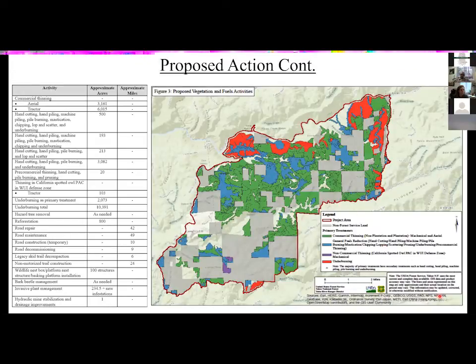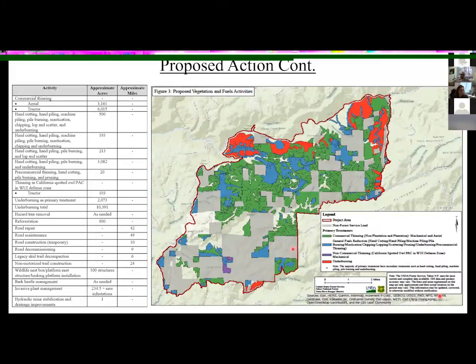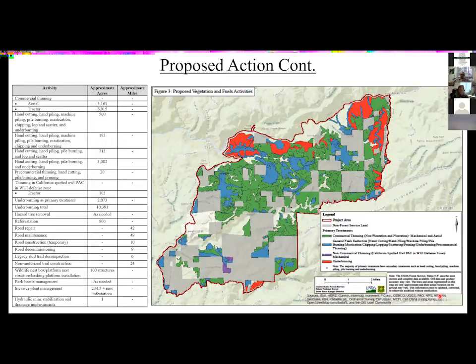This image shows the primary treatments that are going to be occurring out there. The green is the commercial thinning, the blue is the general fuels reduction. The purple is the non-commercial thinning, but it's in what's called a California Spotted Owl Protected Activity Center. And the red is going to be underburning. Note that this image only shows the primary treatments, and so most of these will have a follow-up secondary treatment. Like if there's going to be commercial thinning, it'll follow up with underburning.